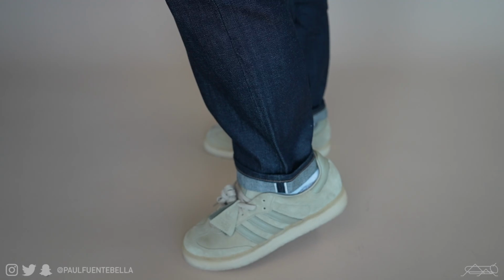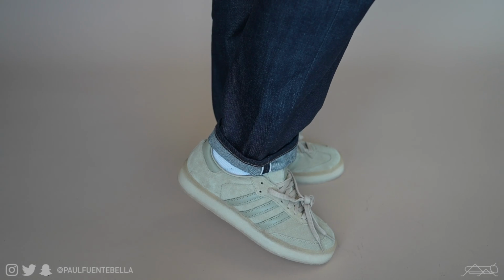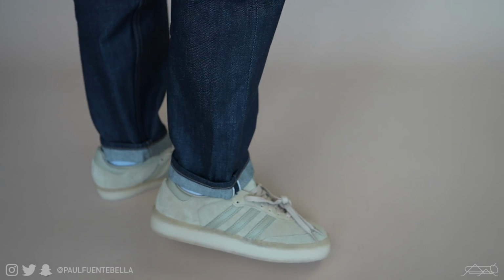Finally, in regard to sizing, I do recommend taking your true to size that you go with on standard Sambas as you would the Kith pair, but I did want to make it known that because the 8th Street pair is a little bit thicker, they feel a touch more snug, but not enough so to size up.